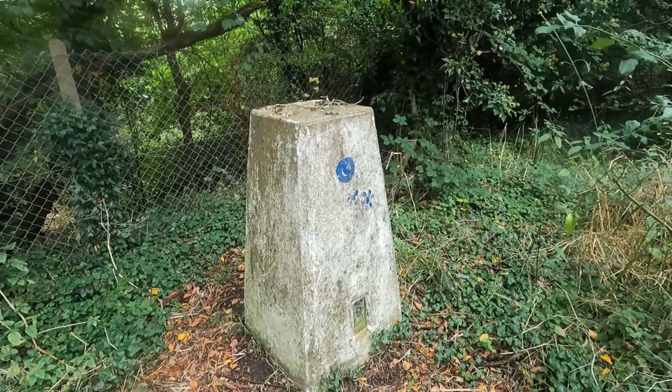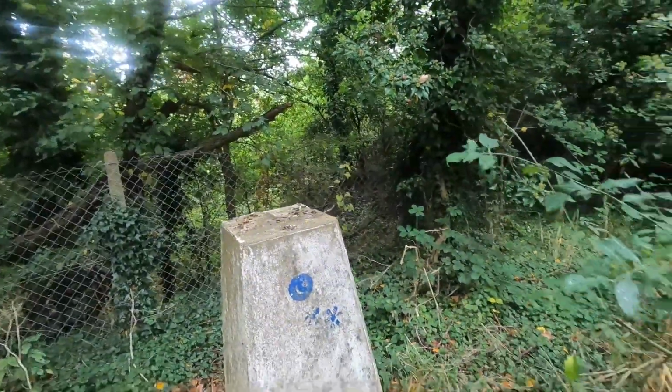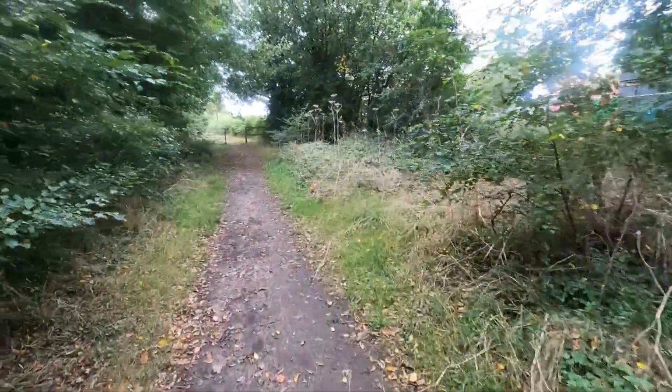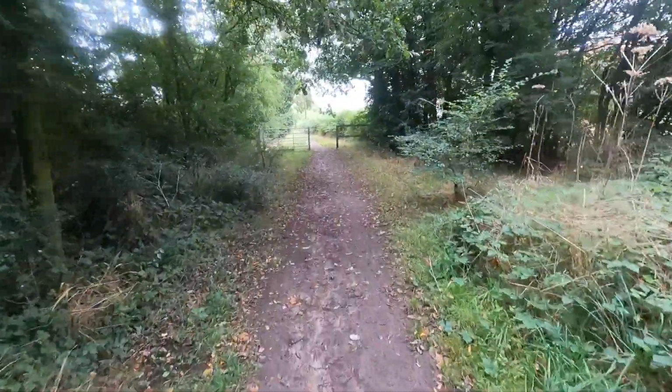Come across an old Trig Point, which is an unusual place for one because it doesn't seem to be on top of a hill. I mean, it might have been there from if this was nothing beforehand, before it was all overgrown, but yeah, they're normally at the top of hills. It's quite an unusual place.